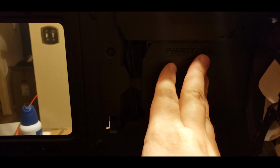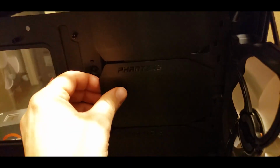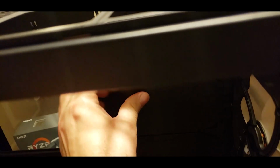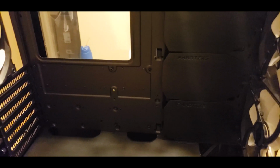Now in the back here you've got all these covers. I don't know why that one's out of place. There we go. But I think you can put 2.5-inch drives behind any of these that you want. I don't want to break anything, and I don't want to do something in the wrong order and snap something off there.